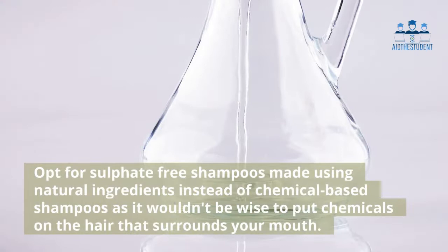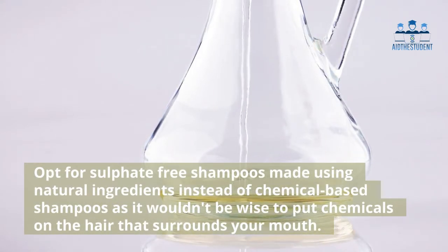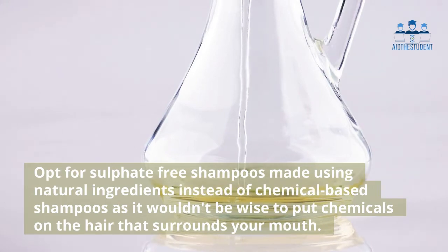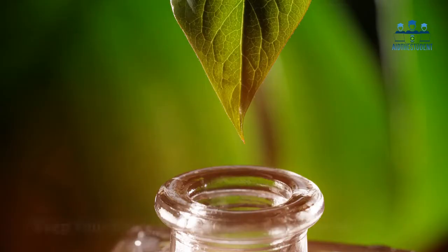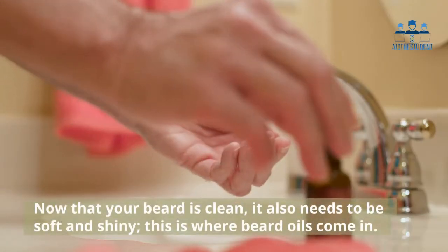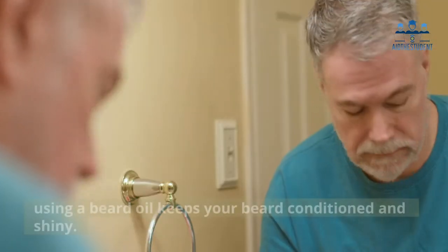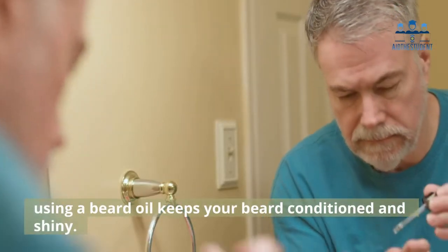Opt for sulfate-free shampoos made using natural ingredients instead of chemical-based shampoos, as it wouldn't be wise to put chemicals on the hair that surrounds your mouth. 2. Keep your beard hydrated and conditioned. Now that your beard is clean, it also needs to be soft and shiny. This is where beard oils come in. Using a beard oil keeps your beard conditioned and shiny.